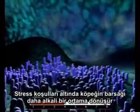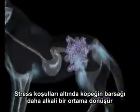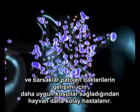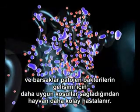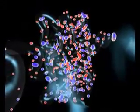Under stress conditions, the animal's gut becomes more alkaline, and the animal is more likely to become distressed as the gut conditions are more suitable for the growth of pathogenic bacteria.